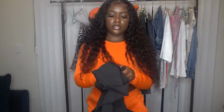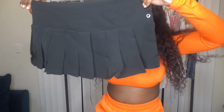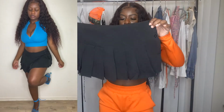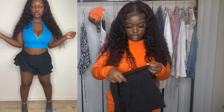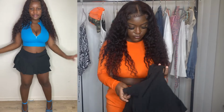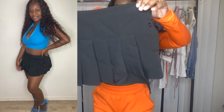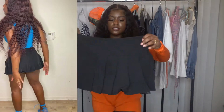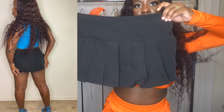So the first bottom that I picked up is this pleated skirt. It's very, very mini, y'all. They have different pleated skirts on the website, so I'll probably go back and get one that's a little longer than this. And honestly, this looks a little too big for me, but I did get it in a small, so it might actually fit once I put it on. But as of right now, I don't know if I'm gonna end up wearing this or if I'm gonna buy a different pleated skirt. But yeah, so I picked up this black pleated skirt.